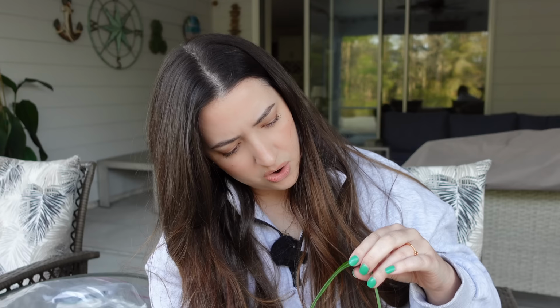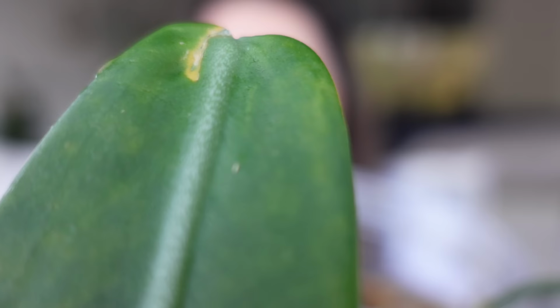No! It's a thrips larvae. Holy shit. Do you see it right there? It's moving. Oh my God. Okay. This is going right back in the bag. See, I knew. I knew it.